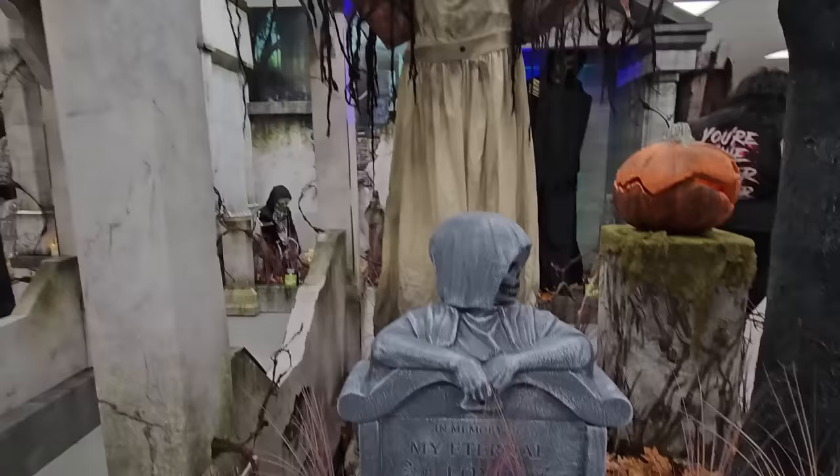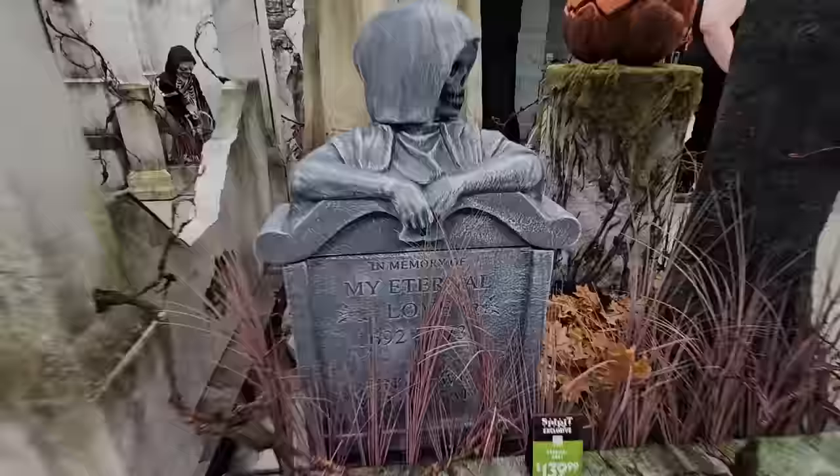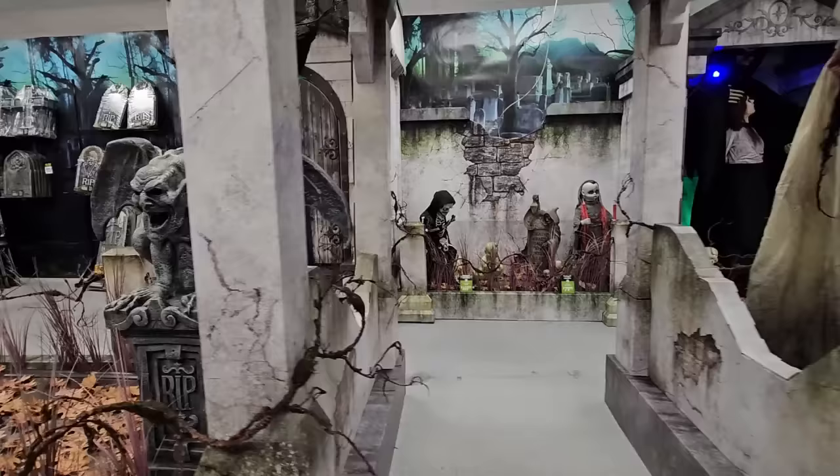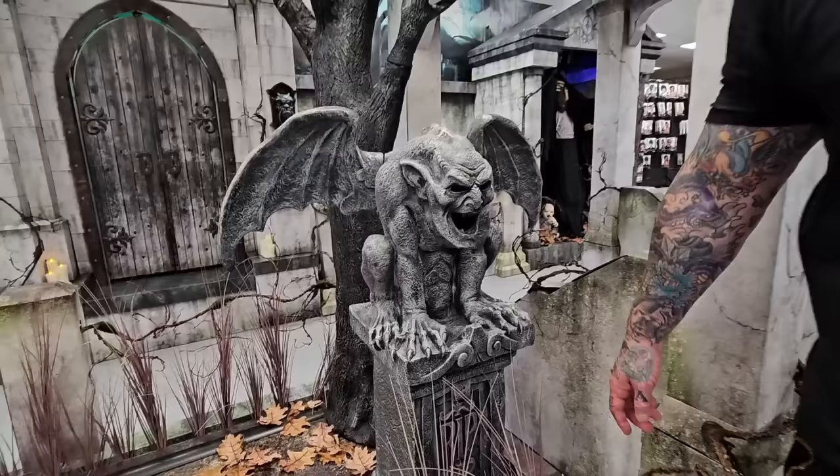What do you think of that? Eternal Rest is just spinning his head out of control. See? His head's just spinning out of control. Eternal Rest. Is the gargoyle on? I don't think the gargoyle's on either. No, he's supposed to do smoke. Yeah, he fogs out and his eyes light up. Lord Raven.